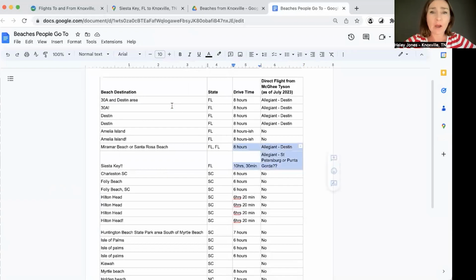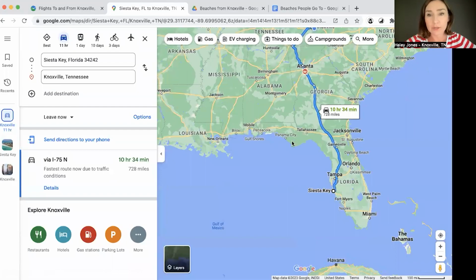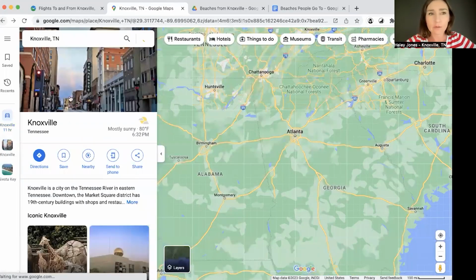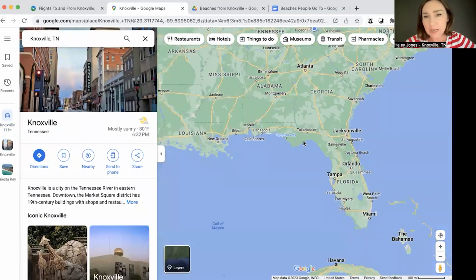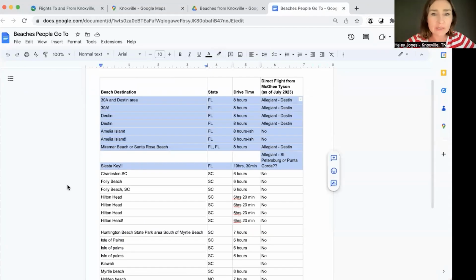So Florida is definitely an option, but obviously the closer up the Gulf you go, the less you have to drive. I mean, you know what I'm saying? So the less you're going to have to drive if you stay at the top of the Gulf. Some people go to Gulf Shores, which is Alabama, which I think someone did mention.